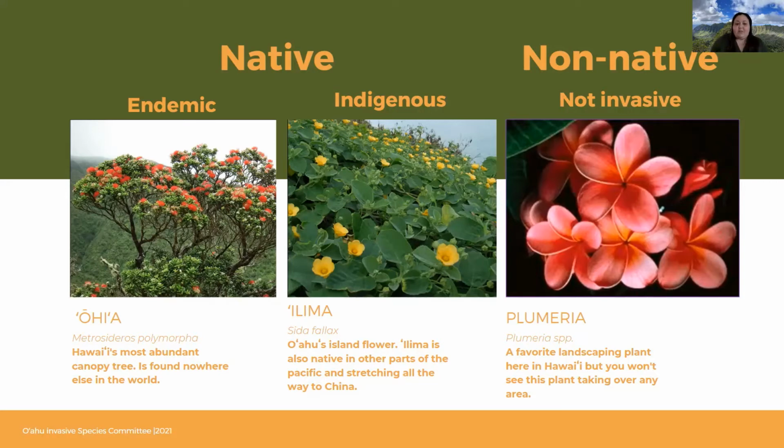Native species can also be indigenous, which means they are native to more than one place in the world. Like the Alima pictured here, which is native to Hawaii, but also other islands up the Hawaiian island chain, all the way to China. Non-native species are those that arrived with the help of humans. But just because a plant is non-native doesn't make it bad. Plumerias are non-native, but many people in Hawaii love them. And you don't see them taking over areas. Most plumerias were planted by someone intentionally.